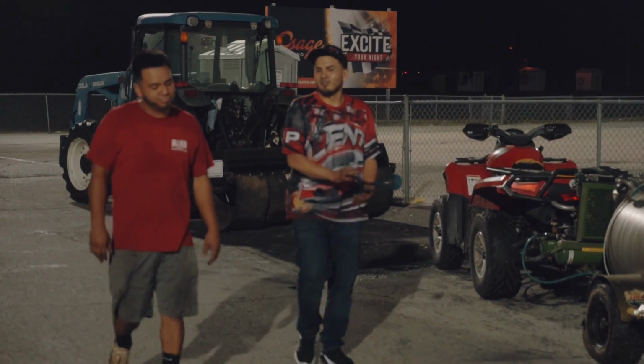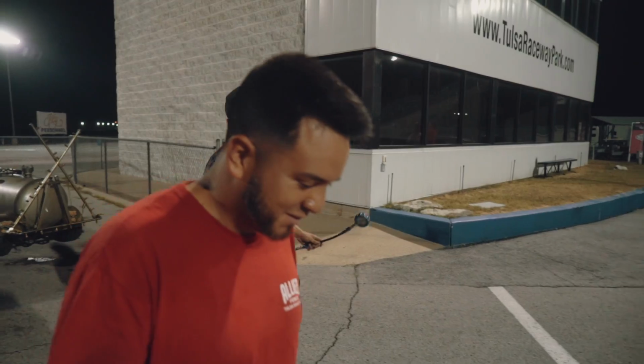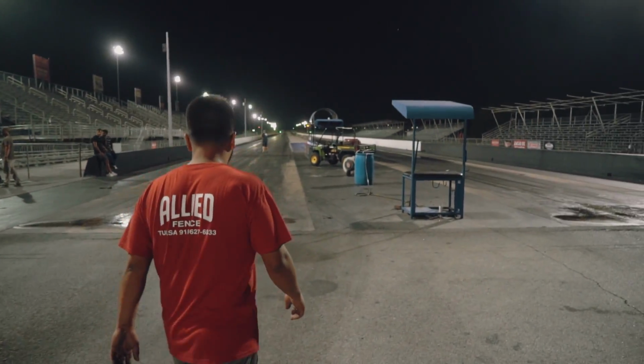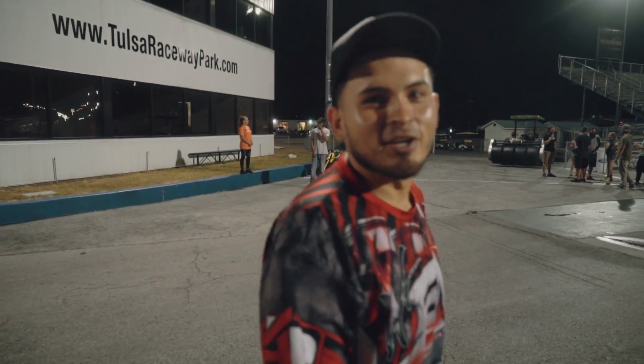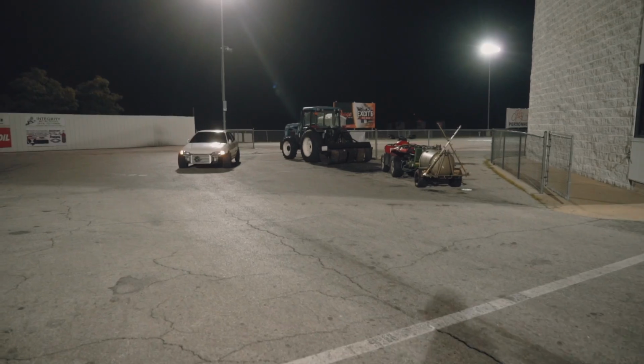Juan, you ready? Yeah, this has got to be it. Taking this car apart, putting it back together, taking it apart, putting it back together. Just took it real quick to Bolo alignment. Bolo just added some ride height to it real quick. See what it does right here.